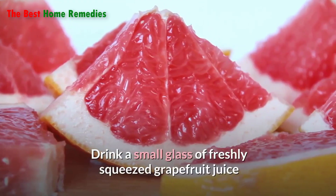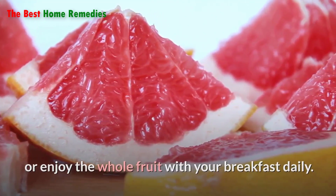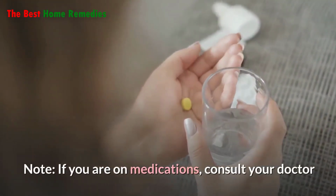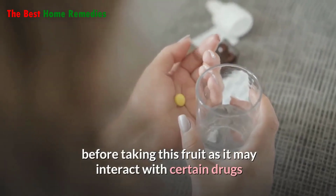Drink a small glass of freshly squeezed grapefruit juice or enjoy the whole fruit with your breakfast daily. Note, if you are on medications, consult your doctor before taking this fruit as it may interact with certain drugs.